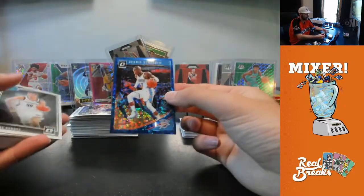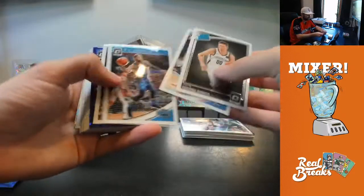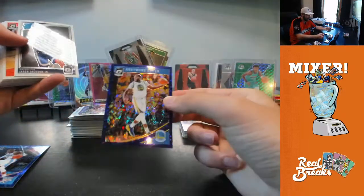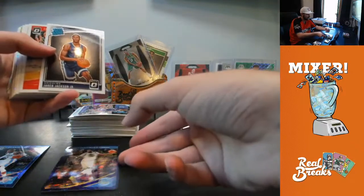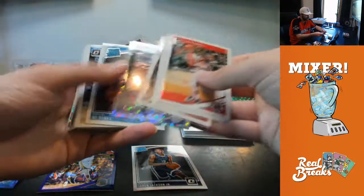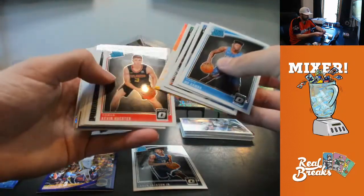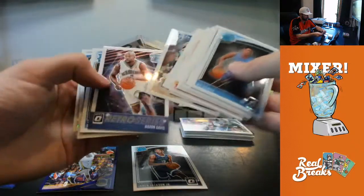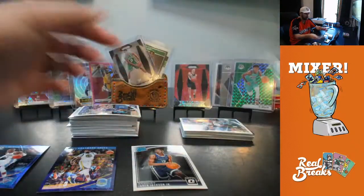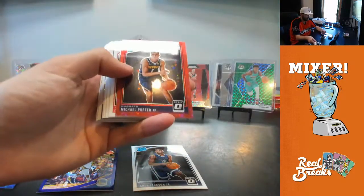Dennis Schroeder, blue disco out of 50, going to the Thunder. Draymond Green, purple disco, that is numbered out of 95 for the Warriors. Jaren Jackson Jr., base for the Grizzlies. Mo Bamba. Mitchell Robinson is solid too.